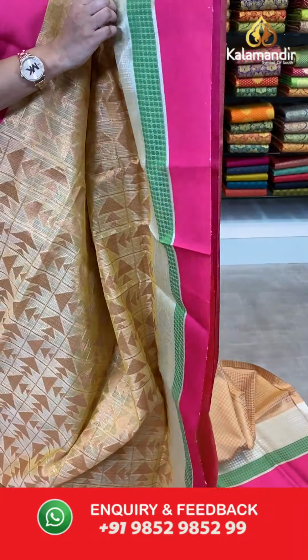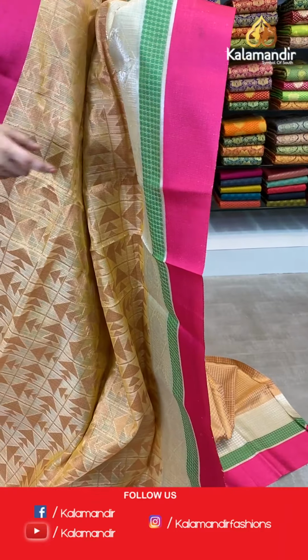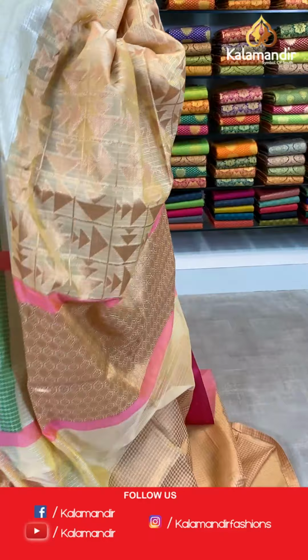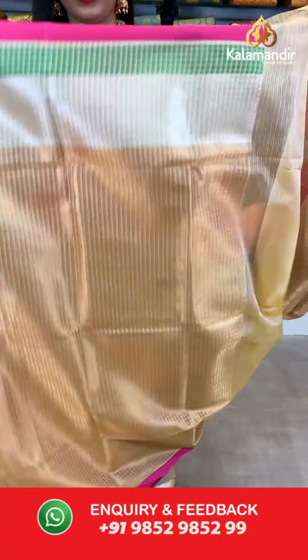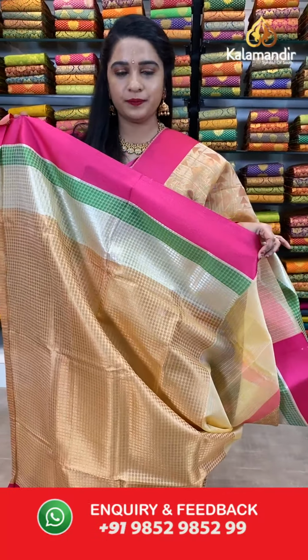And here comes the bordeaux contrast, plain bordeaux along with thread weaving polka dot brocade and diamond weave and florals in silver zari. And here comes the pallu. Contrast, we have got very beautiful pallu with intricate floral brocade in golden zari. And the saree is paired up with self polka brocade blouse along with the plain border.